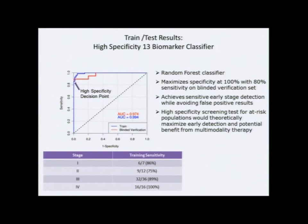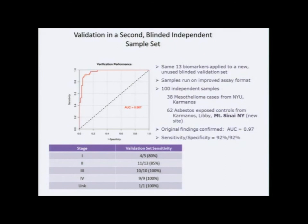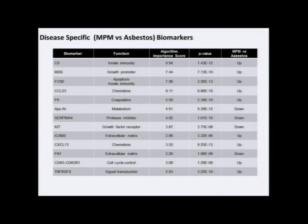That wasn't good enough. We did another validation with a separate set of specimens from Sinai and from Libby and found the same verification. So this is another marker panel that involves all these put together. Some of them are nonspecific. Some of them have to do with what meso is doing to the normal tissue. A lot of inflammatory cytokines, just like Dr. Carbone's group has shown with HMGB1. So this may come commercial in about 6 to 12 months.